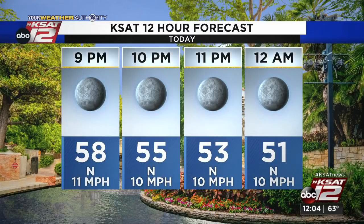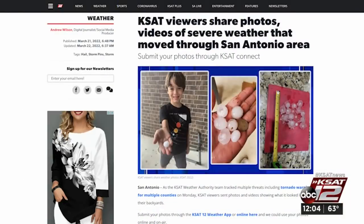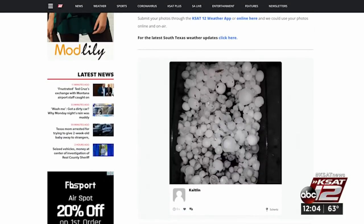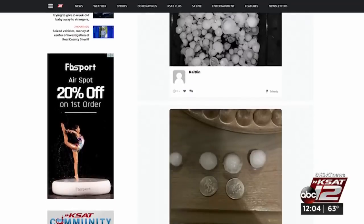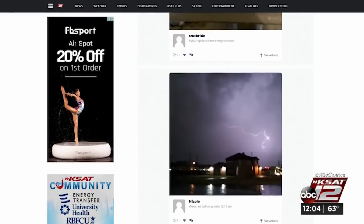We'll explain that, why you may need a car wash this week. We'll talk more about that coming up in just a bit, guys. A lot of dirt and a lot of hail for some folks. A lot of folks submitted photos on KSAT.com of the hail they had in their area. You can take a look at those photos as well as other images captured by our viewers during last night's storms, and you can submit your own.